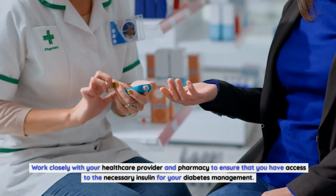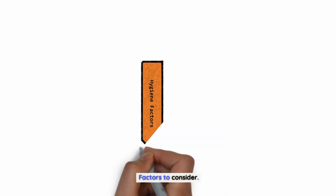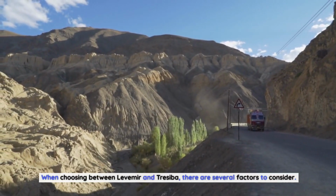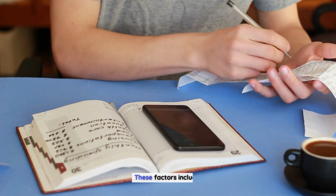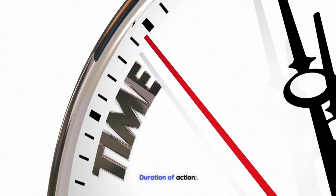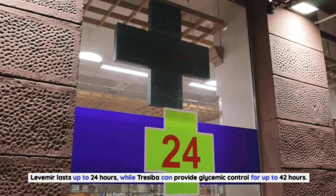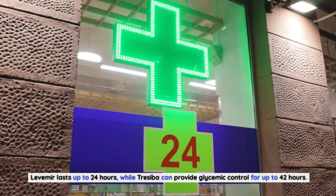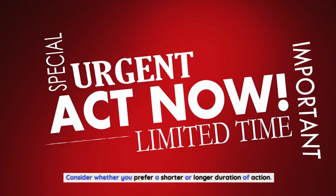diabetes management. Choosing between Levemir and Tresiba. Factors to consider. When choosing between Levemir and Tresiba, there are several factors to consider. These factors include duration of action. Levemir lasts up to 24 hours, while Tresiba can provide glycemic control for up to 42 hours. Consider whether you prefer a shorter or longer duration of action.